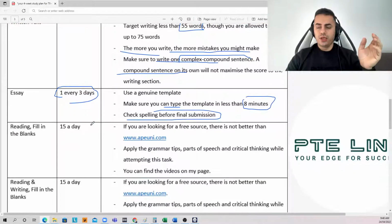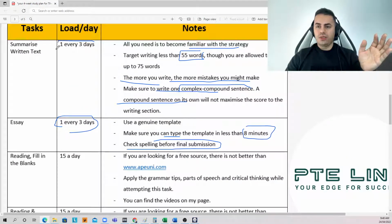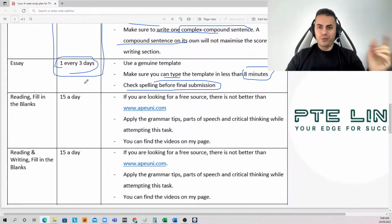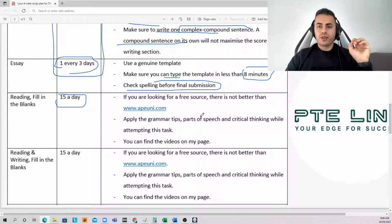So here, I wouldn't say it would take you more than half an hour to 1 hour a week. However, when we move to the reading section, fill in the blanks reading, you strictly have to do a minimum of 15 passages a day. If you are looking for a free source to practice this task, you couldn't find better than apeuni.com. Check it out. It is free. Don't upgrade, don't use the VIP, just use the free version.